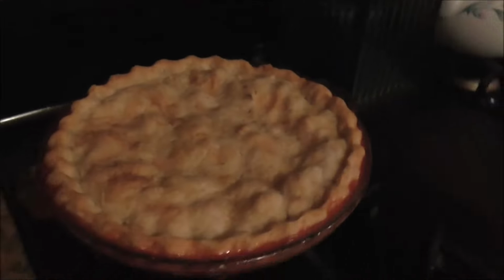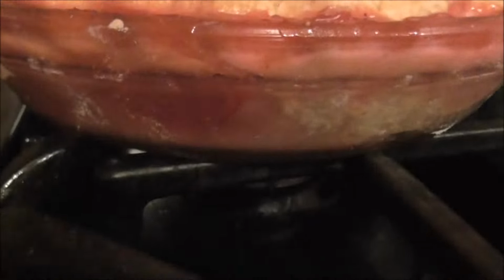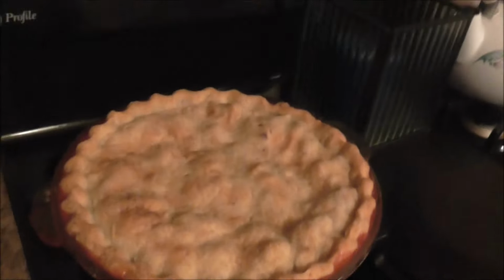I don't think I showed you my pie afterwards. Here's the pie. It looks really good. It spilled over and made an ooey gooey mess. And Art said to me, I can't believe you're making us have to smell this and wait until tomorrow to eat it. But hey, that's how it goes.